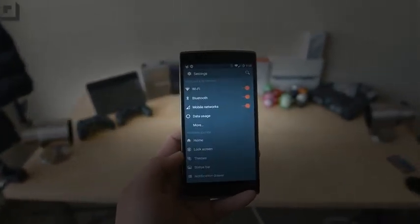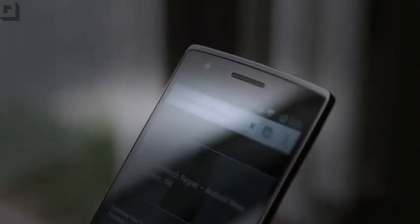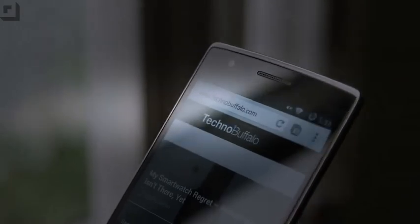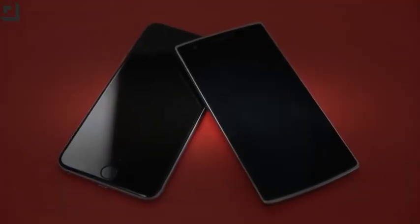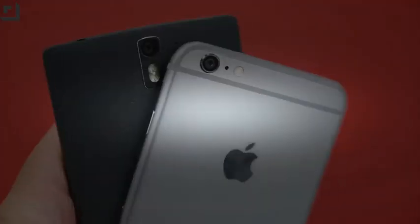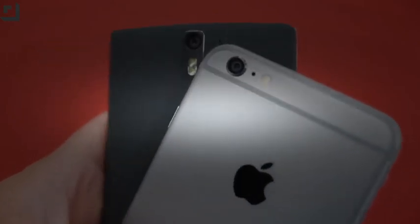Performance-wise, there's not much to complain about on both. They both perform like a champ, and even though the OnePlus One is equipped with a quad-core processor and 3GB of RAM, I didn't really see any noticeable difference between the two. One is running iOS and the other is running CyanogenMod, and it's pretty hard to compare performance on two different operating systems. I browsed the web with multiple tabs on both the One and the 6 Plus. I watched movies on Netflix, made calls, and played plenty of games, and never once did either slow down on me.